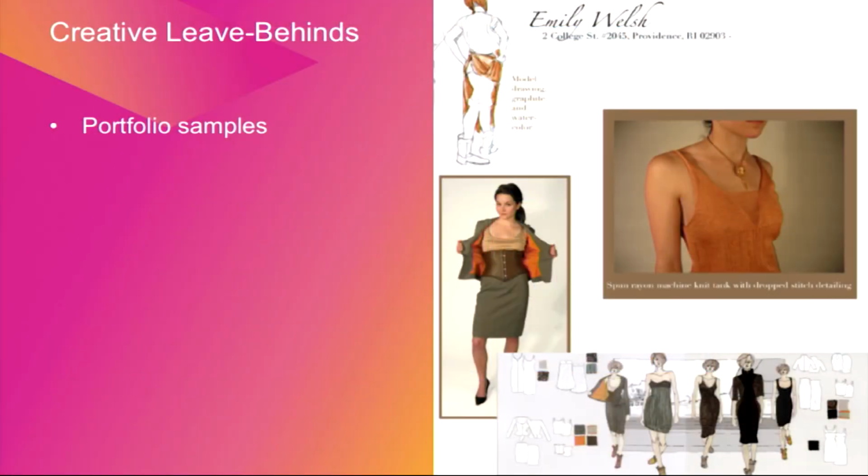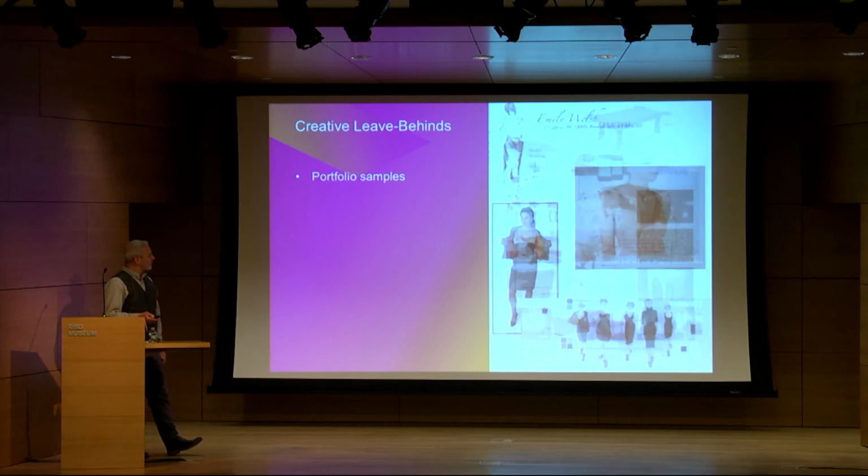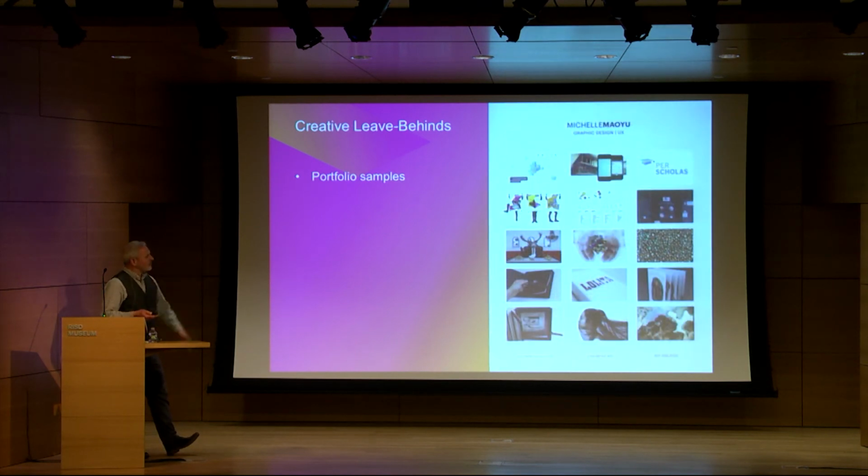I have to say, in our own repertoire of things we've picked up, we haven't picked up as many leave-behinds in the fine art realm. I really want to encourage you to at least have a business card, a postcard if you can, and then if you want to print up an 8.5 by 11 printout with images on it, that is also great. In this case, of course, we have one from Apparel just to show how you could place some of your work. Designers obviously are really good at this.